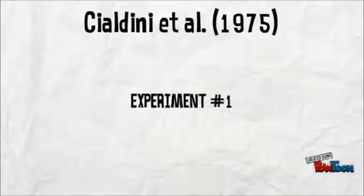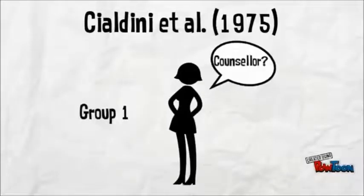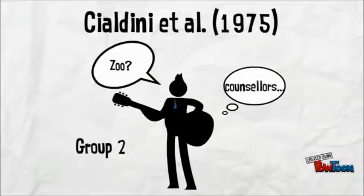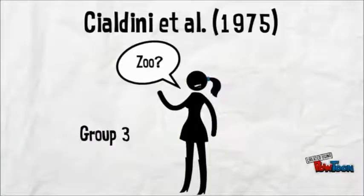In the first experiment, there were 3 groups. In the first group, they asked university students if they wanted to become volunteer counselors for juvenile delinquents for 2 hours a week for 2 years, which is a large request. After they refused, they were asked if they could take the delinquents to the zoo for a day, which is a small request. The second group were told the large request, but they were only asked to do the small request, while in the third group, they were only asked the small request.